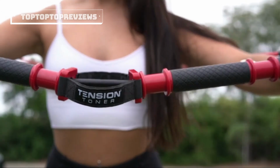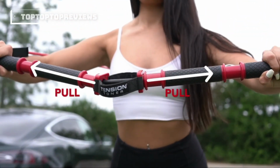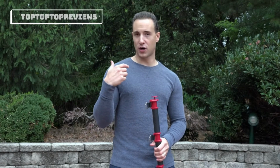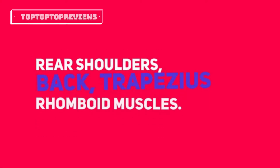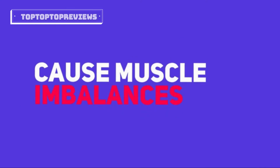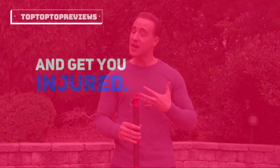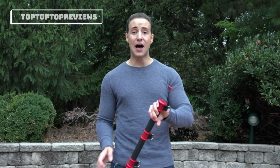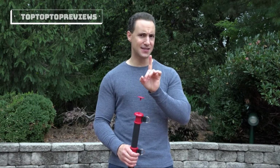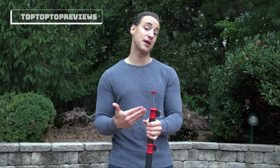Now what this is doing is it's allowing my stabilizer muscles to get involved in the workout. That's important because weak stabilizer muscles are one of the reasons that you get injured. If you're not working out your stabilizer muscles, that could include your rear shoulders, your back, trapezius muscles, rhomboids. So these weaker muscles can over time cause muscle imbalances and get you injured. And that actually is what happened to me. I was able to rehabilitate myself with Tension Toner as well, but from now on, I use Tension Toner more than I do weights because of that very reason, because it's always activating those crucial pulling muscles and the stabilizer muscles. And that's in addition to your larger muscles. So it's not that it's neglecting your larger muscle groups, it's just adding stabilizer muscles in there as well.